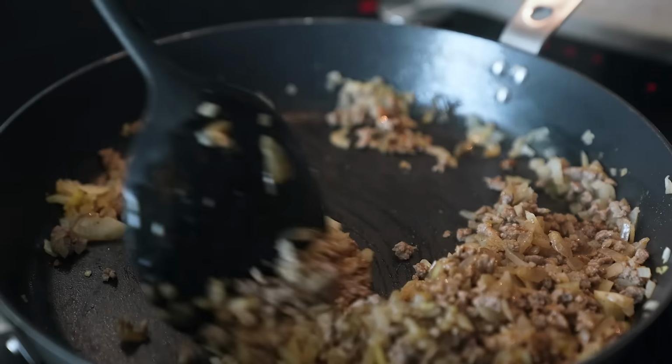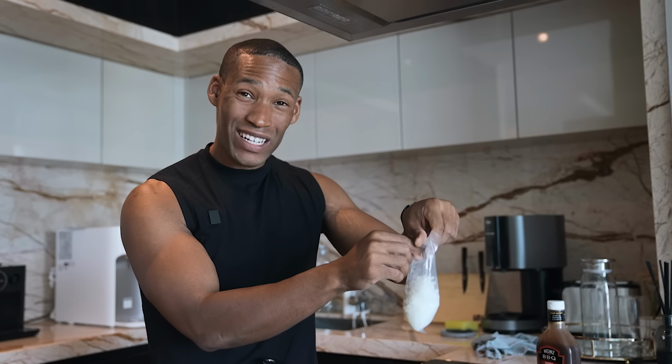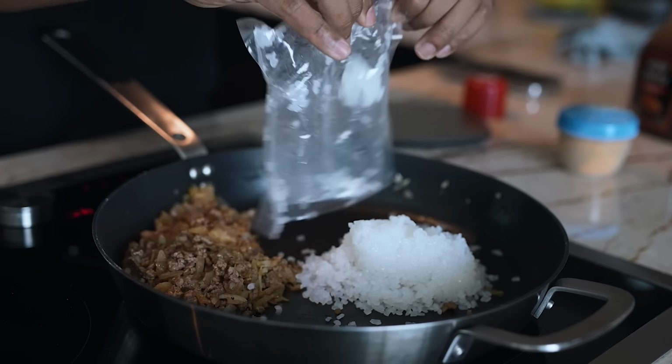We're going to add the konjac rice. And why konjac rice is actually so low calorie, it's mainly fiber. It's actually 97% just fiber and then 3% water. Now we'll mix that in.